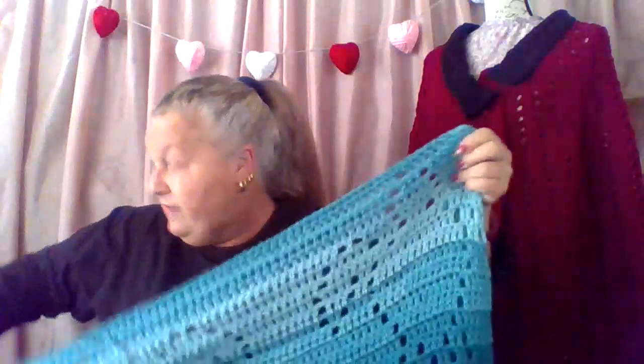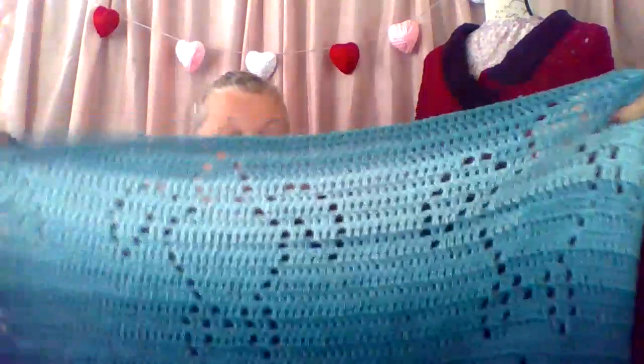So I have actually finished. It is a 18 row repeat times 4. So I have to put one more row of double crochets. Look at those sea turtles. They're so cute. There's 4.